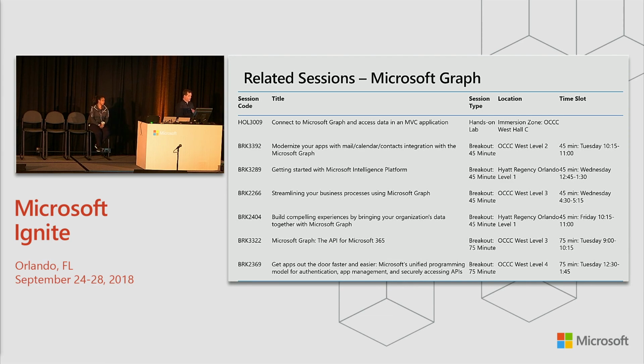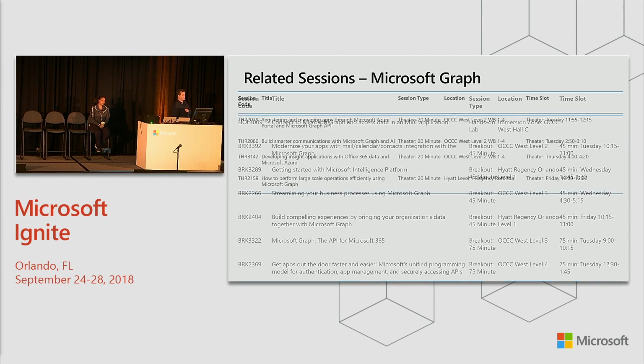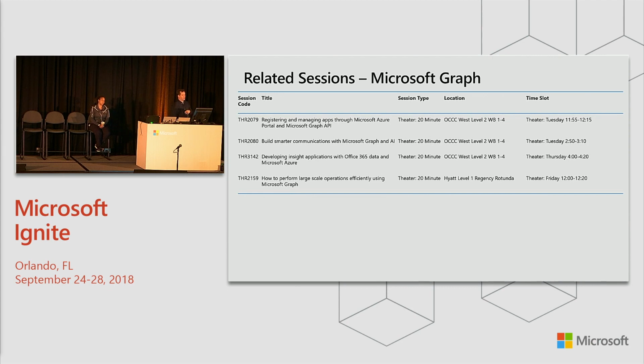And then there's kind of the overall Microsoft Graph session. That's BRK3310, Microsoft Graph, the API for Microsoft 365, which will be a great, undoubtedly great, sort of world tour of everything with Microsoft Graph. There's a number of theaters as well for you to go ahead and get started with that in addition. A cool one about Graph and AI, that should be pretty interesting.